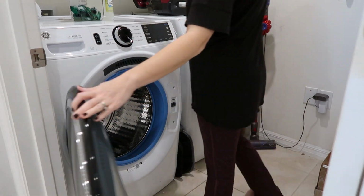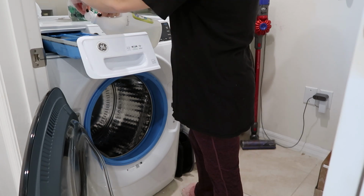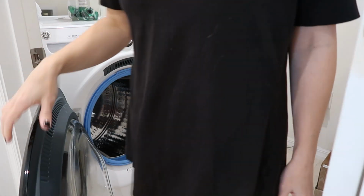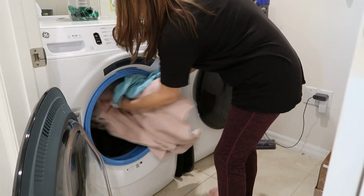And then since the washer finished being cleaned, because it only took like 51 minutes, I think it said, I'm gonna go ahead and run a load of towels that I need to get done for today, because I do one load of laundry every day regardless. I have to make sure I do at least one.